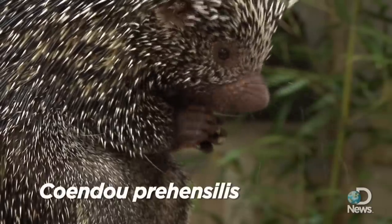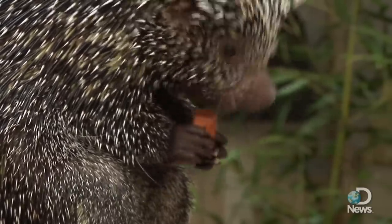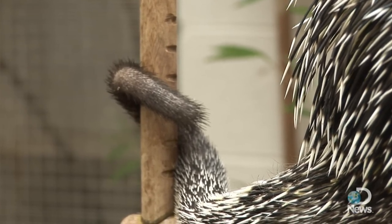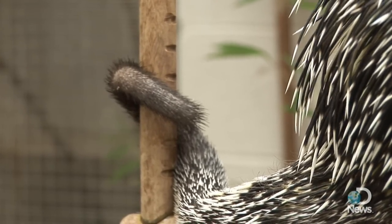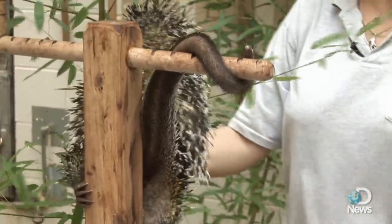This is Clark, a South American prehensile-tailed porcupine, born here at the National Zoo 9 months ago. And in case you're wondering, no, the delivery wasn't extra painful. While baby porcupines are born with quills, they're soft during birth, hardening about an hour afterwards.